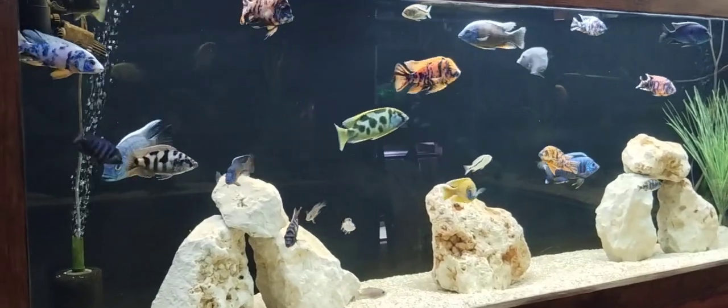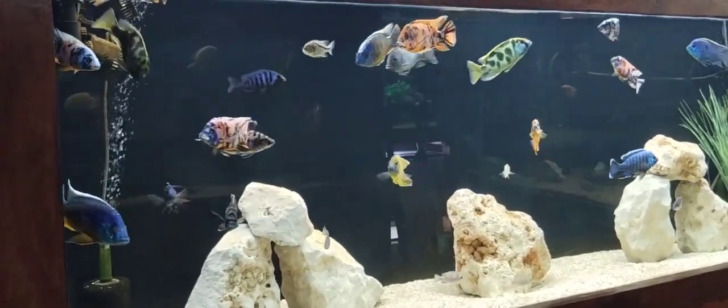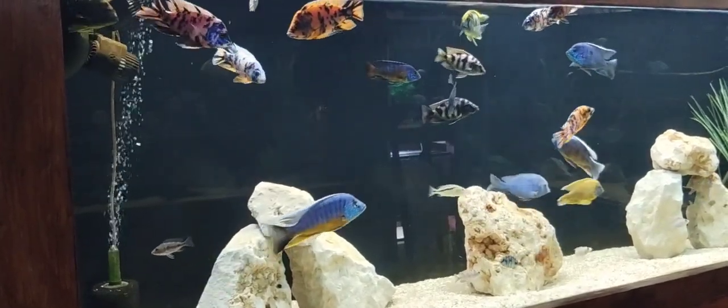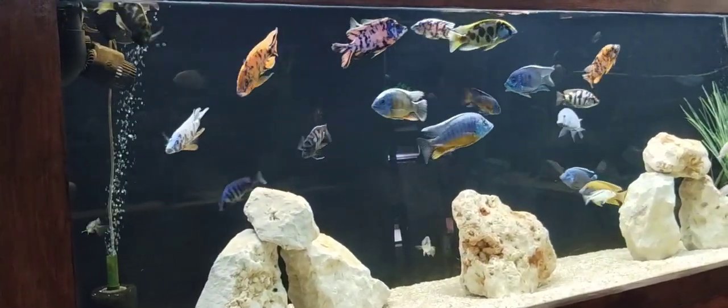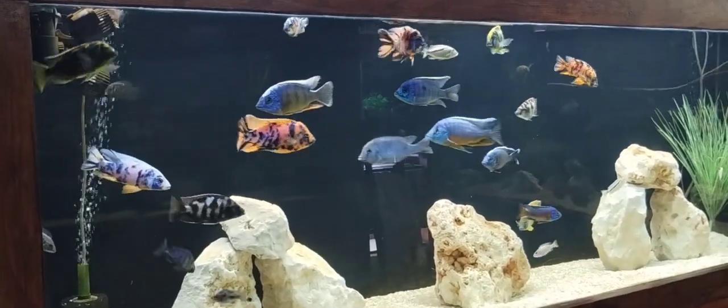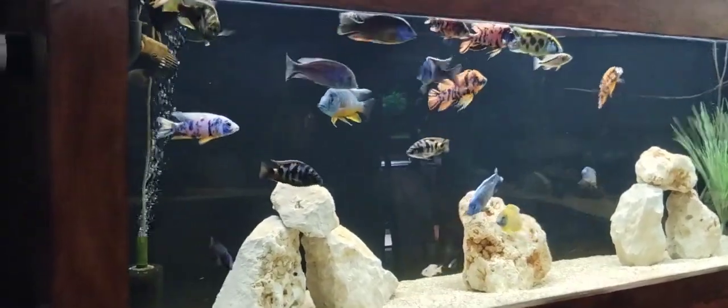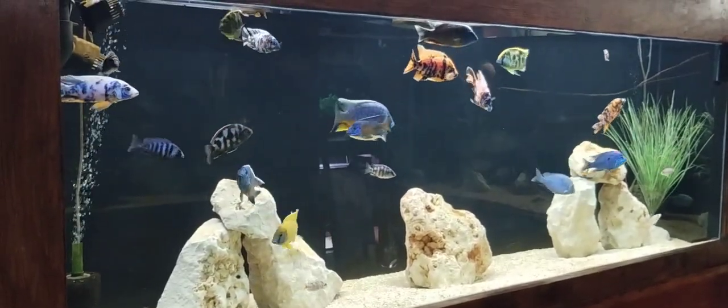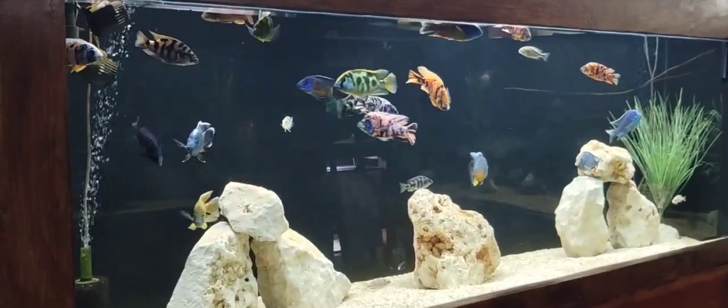This one here, I haven't done that to this tank, but it's doing great. This is actually a little bit smaller tank than all the other ones. It's roughly a 275 gallon. 275 gallons of water in this tank, and this is my African cichlid tank. Mostly all peacocks and haps.